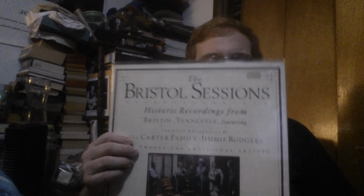Next, another one from Dave is the Bristol Sessions, which is the first recordings of Jimmie Rodgers and the Carter family. And this is actually, open up here, a gatefold. It has more than just the two of them there, but sort of the famous sessions that began country music. Very cool indeed. Next up, another one from Dave.